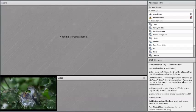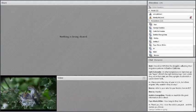How long do they live? Well, some hummingbirds have been documented at 11 to 12 years old. Those would be birds that they've banded. But most, it seems like the average lifespan is about 3 years or so. I think there's just a lot of things that cut down on their lifespan. They're so fragile.